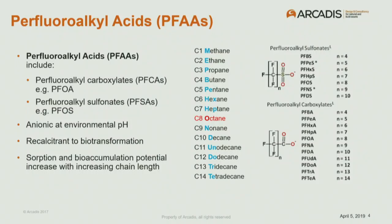They have 8 carbons. They can range in length all the way down to, I guess, a single perfluorinated carbon. Typically, we talk about them going up to about C14, although potentially they could be longer as well. And in general, their sorption potential increases as the chain length increases. That kind of means they're less mobile in the environment as the chain length becomes longer. And this is also, in a related way, dictates bioaccumulation. So as these compounds get longer, they tend to bioaccumulate more. However, because they're less mobile once they're released, the exposure potentials are lower. So it's kind of an interesting balance in thinking about the class in that context.